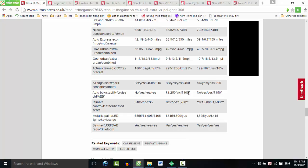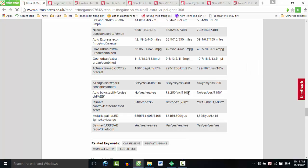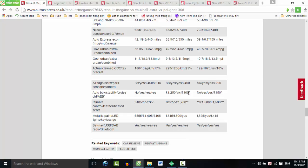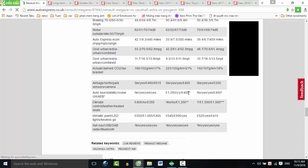Climate control/leather/heated seats. £405/no/£355. Yes/no/£1,200. Yes/£1,500/£1,500. Metallic paint/lead light/keyless go. £555/£1,005/£405. £545/£500/yes. £525/yes/£415. Sat nav/USB/DAB radio/Bluetooth. Yes/yes/yes/yes. Yes/yes/yes/yes. Yes/yes/yes/yes.